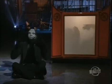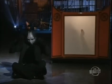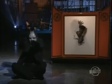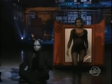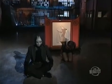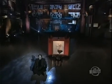Now for the big finish. With a little more showmanship, he transforms the shadow into a real human being. But despite all the artistry, we all know that it was just one big trick. Now we'll show you how it was done.